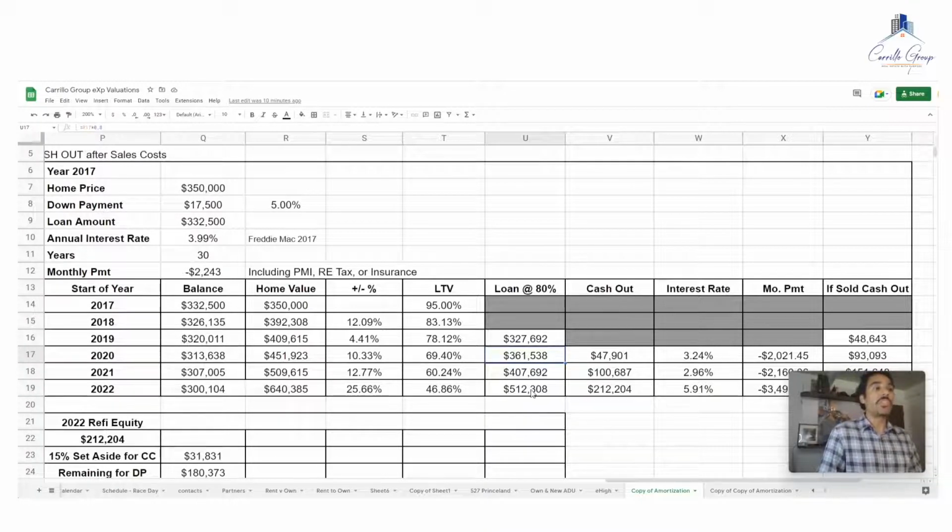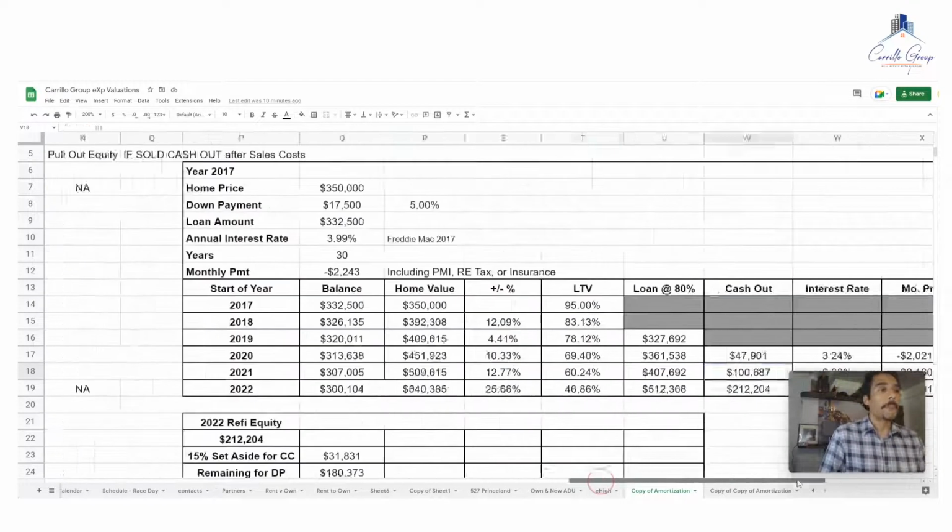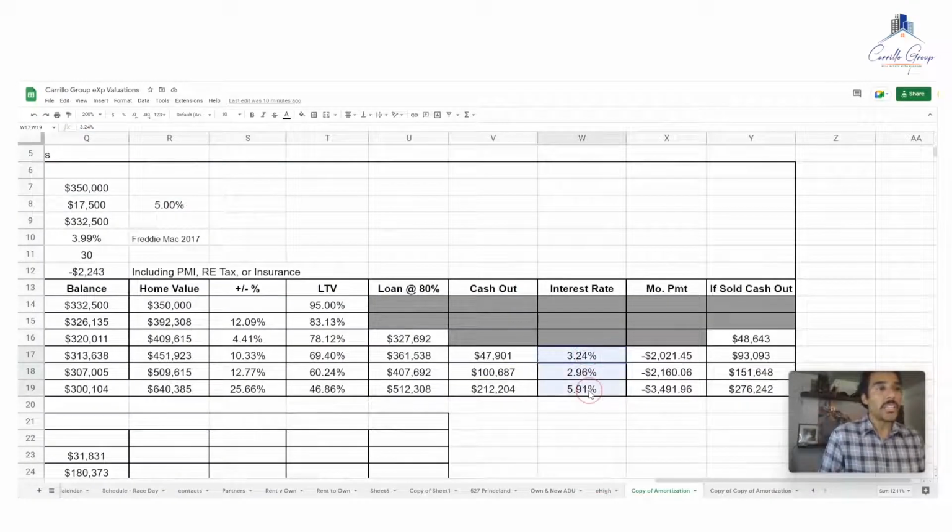And if you're able to refinance or pull out or get a loan at 80%, then these are the cash out amounts. I did not include the cash out amounts reducing some of the costs to refinance, but you know, that's a variable that's not factored in here. And then what I did was took the interest rate at these times, and then what those monthly payments would be.